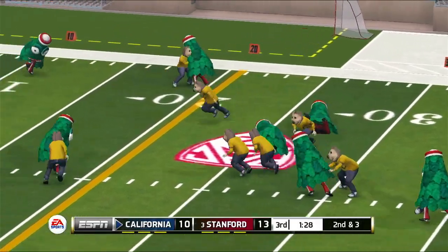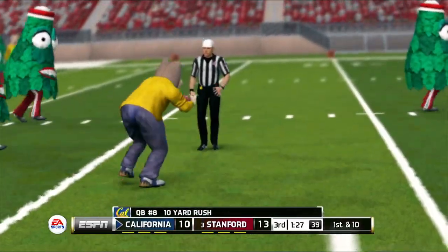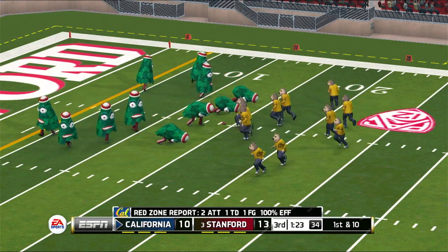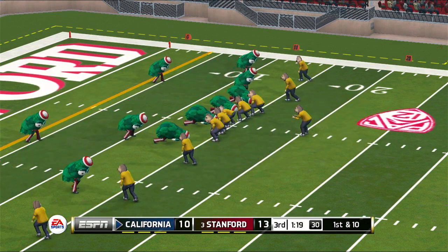Now he's scrambling. Decides to tuck it in, and he's got space. He's tackled around the 14-yard line. That's a gain of 10 on the play. First down. First and 10. Ball on the 14. In the shotgun and 5 wideouts.